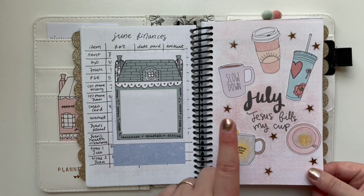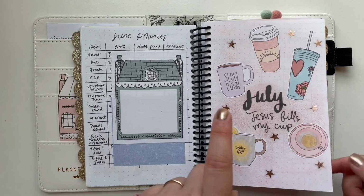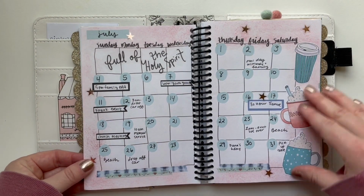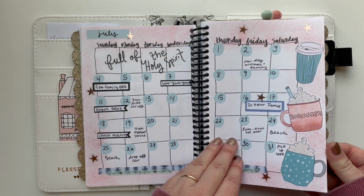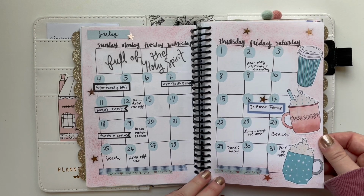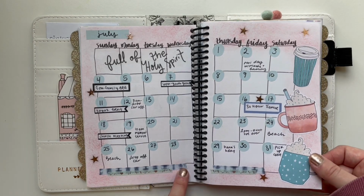So in July, I used my Summer Mugs printable, which I'll link down below if you want to pick that up. And I love how this turned out. I had a lot of church events going on.